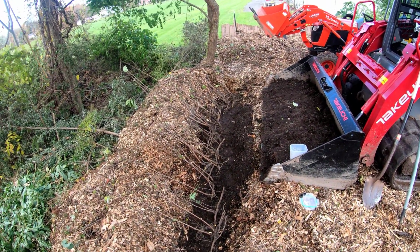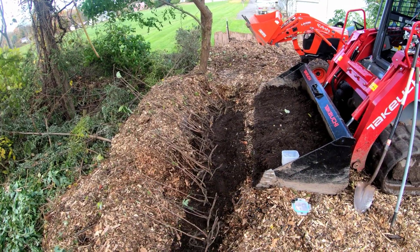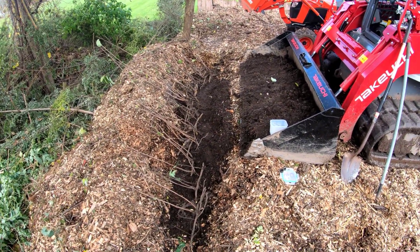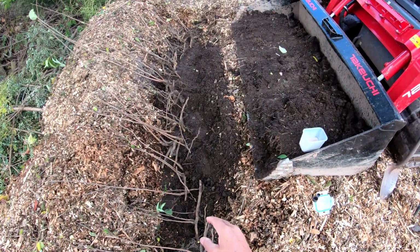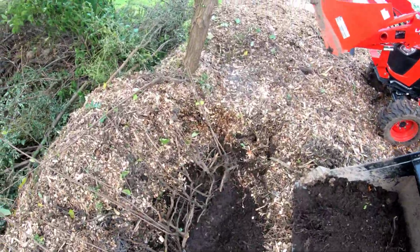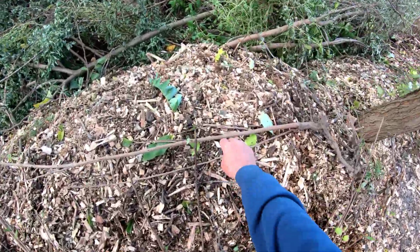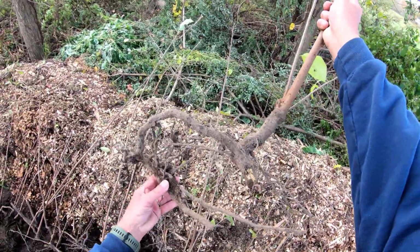The deer came through, I heard this last week, and ate all of the leaves off of the units. You could see I've gone through and hacked off where the roots expand out to the sides. And here's one here I didn't get back in the ground, so you could see where the roots were.